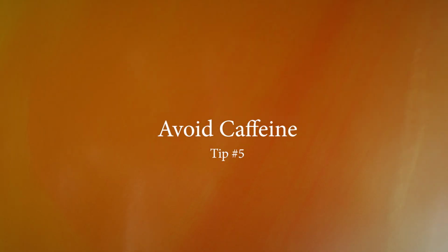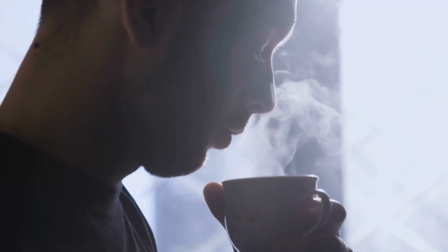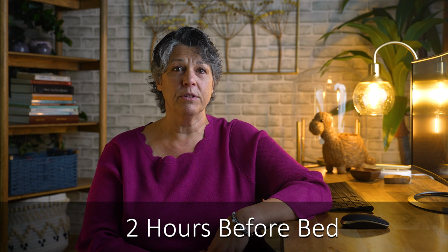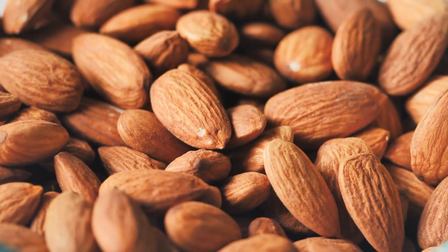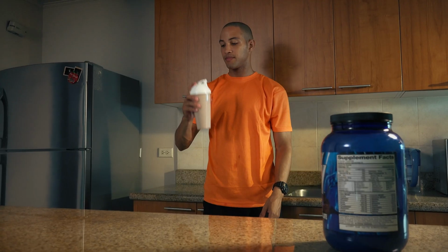Moving on to tip number 5, avoid caffeine before bed. Caffeinated beverages can keep the body revved up, making it challenging to fall asleep and stay asleep. Avoid caffeine in all food or drink at least 2 hours before going to sleep, and try to eat a small protein snack within 2 hours of bed to keep your body full and asleep. Nuts, a small amount of fish, chicken, cherries, or a protein shake are all filling examples that would aid in a quality night's sleep.